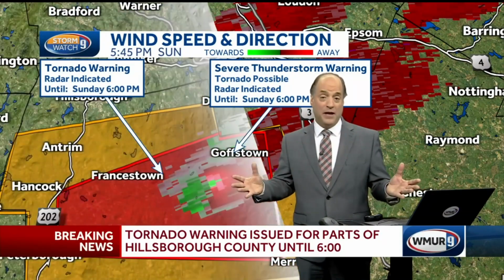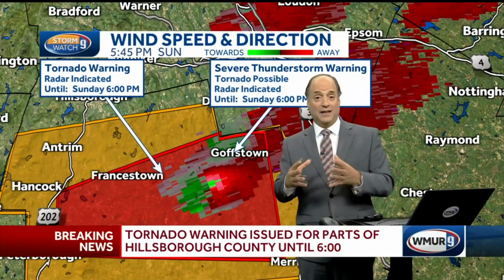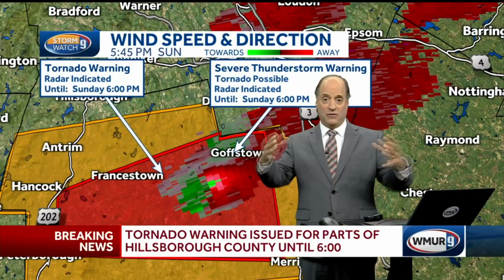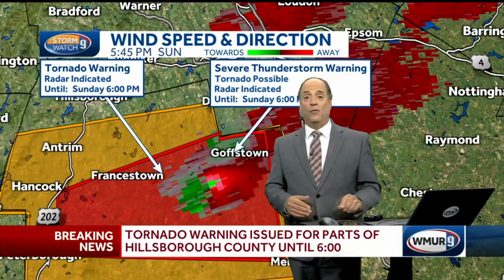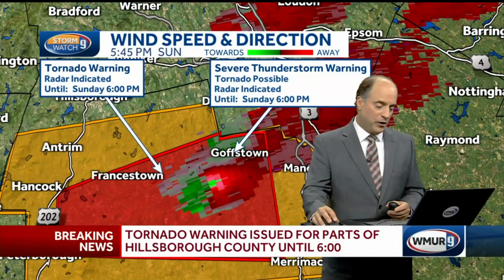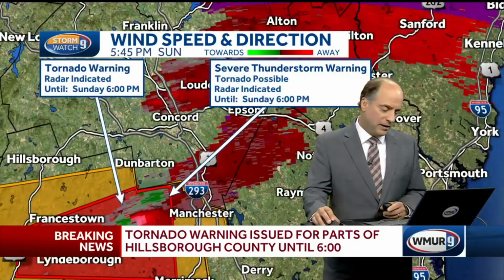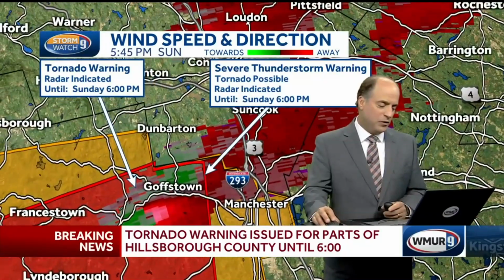If you don't have a basement, where do you go? The lowest interior room of your home, preferably like a closet or an interior bathroom that doesn't have windows to the outside. Again, just put as many walls between you and what you can imagine being the outside. We're going to put one more storm tracker on this, and then we're going to send it over to Ariel and Troy, who will speak to someone regarding potential damage or what's happening out there right now.